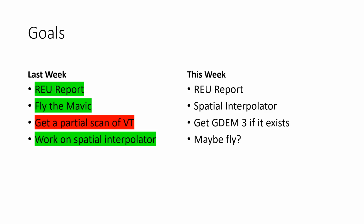Next week will be probably pretty much the same as this week. I'm going to keep focusing on that RU report, work on that spatial interpolator as a secondary thing, get the GDEM3 dataset if it exists, and maybe fly on the Blacksburg campus if time permits.